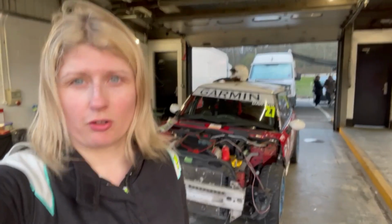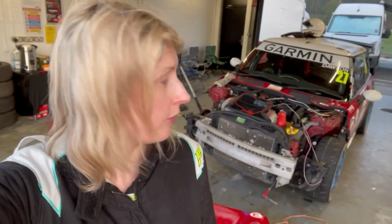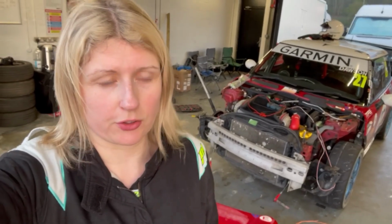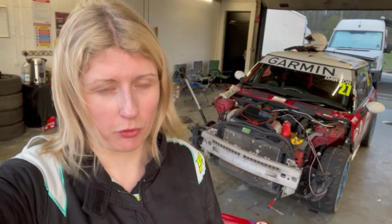So not the best result from race 1, but it is what it is. We'll get the car fixed tonight. We've managed to get another anti-roll bar drop link from someone else. Thank you to Lee for letting us borrow his, or we'll just give him one back the next race. We'll see how that goes.